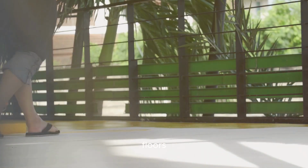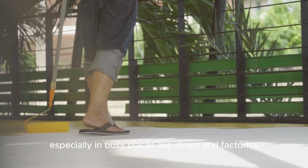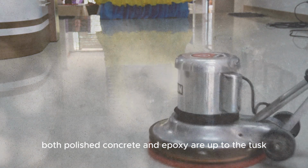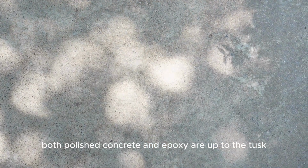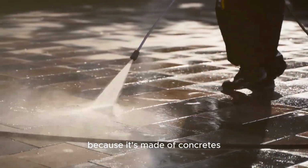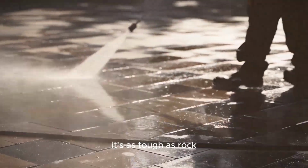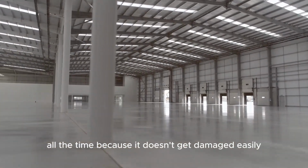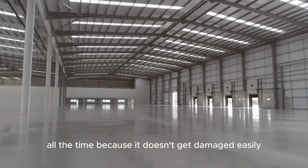to be. Floors, especially in busy places like shops and factories, have to put up with a lot every day. Luckily, both polished concrete and epoxy are up to the task. Polished concrete is super strong because it's made of concrete. After it dries and hardens, it's as tough as rock. It's great for areas with lots of people walking around all the time because it doesn't get damaged easily.